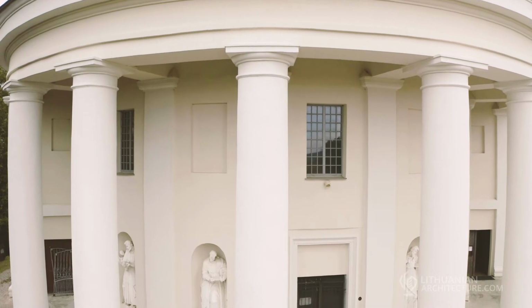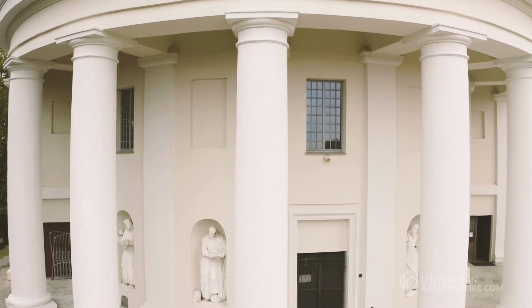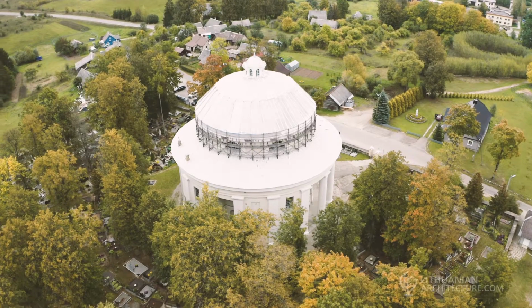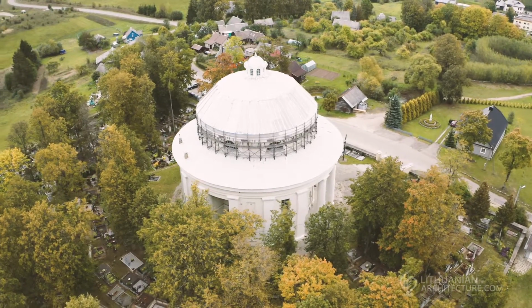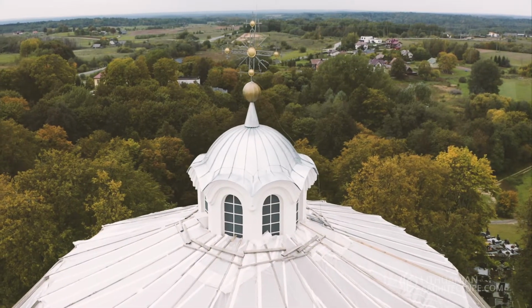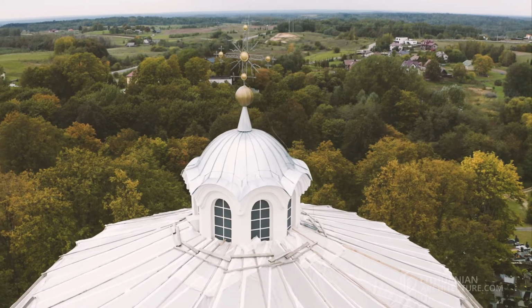The rectangular second-row window openings match the modest entrance portal. The building is covered with a dome topped with a lantern, and the rounded shapes of its little windows are reiterated in the dripstones and the roof.